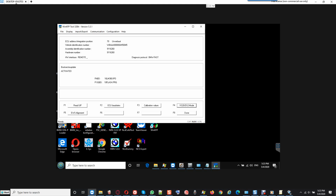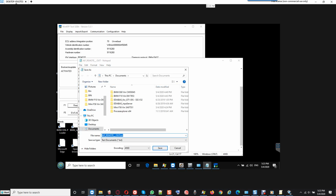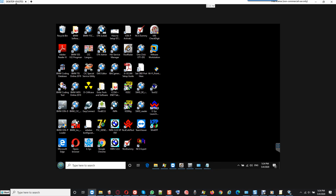Alright, let us click special here and click read UIF. Let us see if the VIN showed up. Here's the VIN now. The VIN is now being read out. You see now? Yep, the VIN is now read out, and that's it. So you could save a little copy of this somewhere. Light module, ZB and a VIN change. Alright, boom. So we saved that as a local report that we have done this work. We can close out of this right now. What we should do now is read this thing.